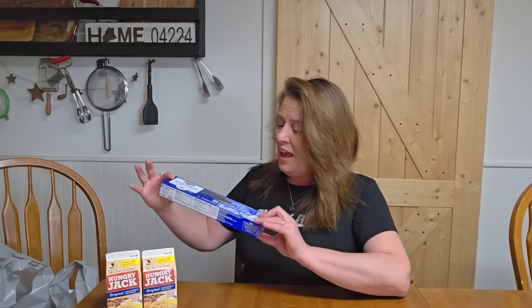I love that. And then I also grabbed a box of angel hair. This was the only shape of pasta they had for $1. Everything else was $1.24 to $1.75, depending on the brand. And so I grabbed a box of angel hair because any kind of pasta in the pantry is definitely good. It stretches out those meals and it's pretty affordable.